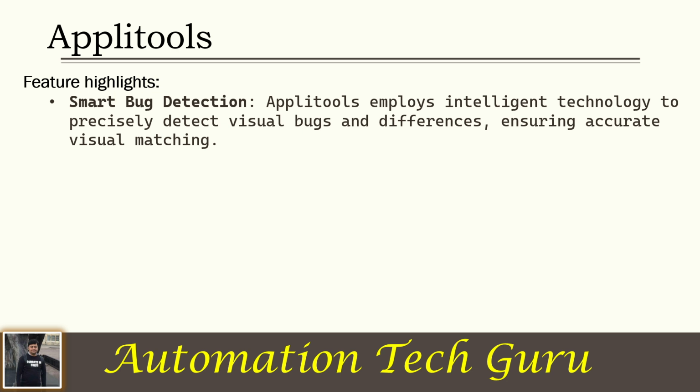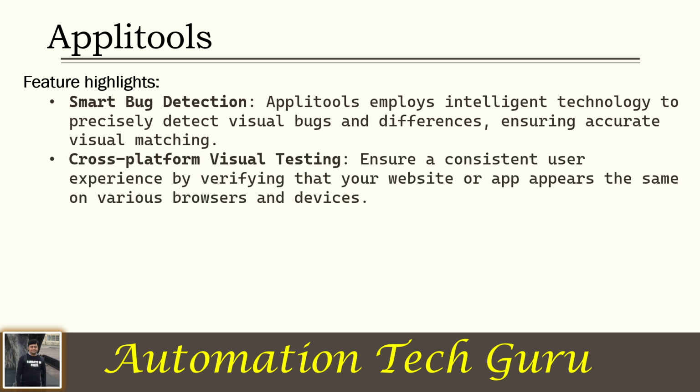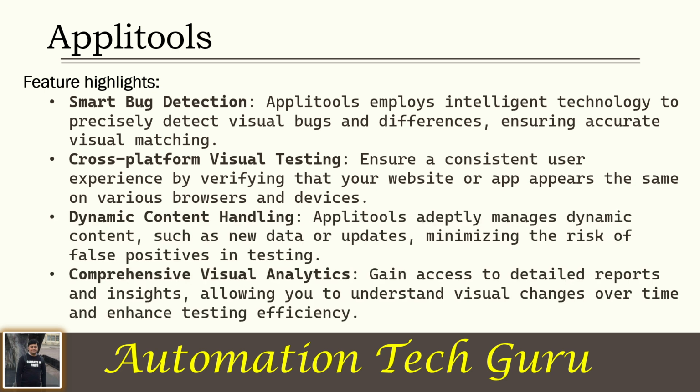Feature highlights. So, smart bug detection. Applitools employs intelligent technology to precisely detect visual bugs and differences, ensuring accurate visual matching. Cross-platform visual testing. Ensure a consistent user experience by verifying that your website or app appears the same on various browsers and devices. Dynamic content handling. Applitools adaptively manages dynamic content such as new data or updates, minimizing the risk of false positives in testing.